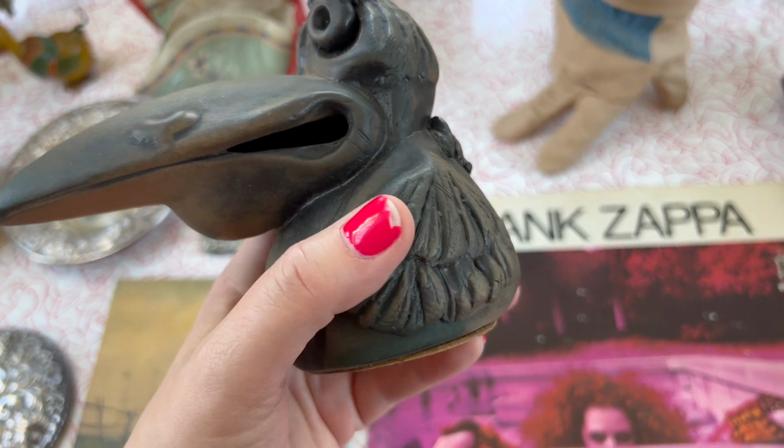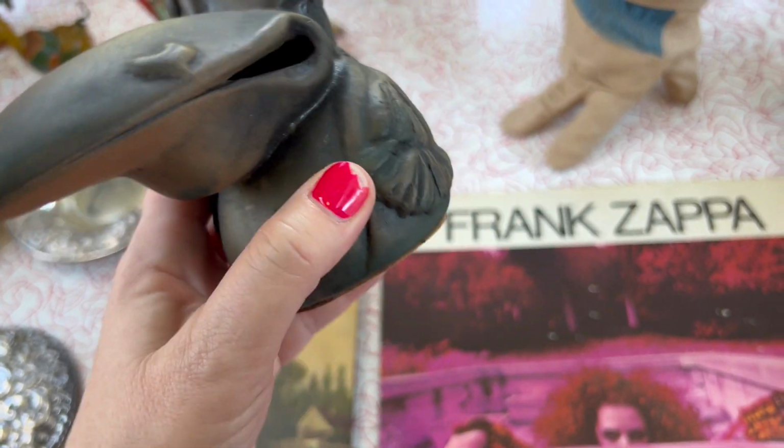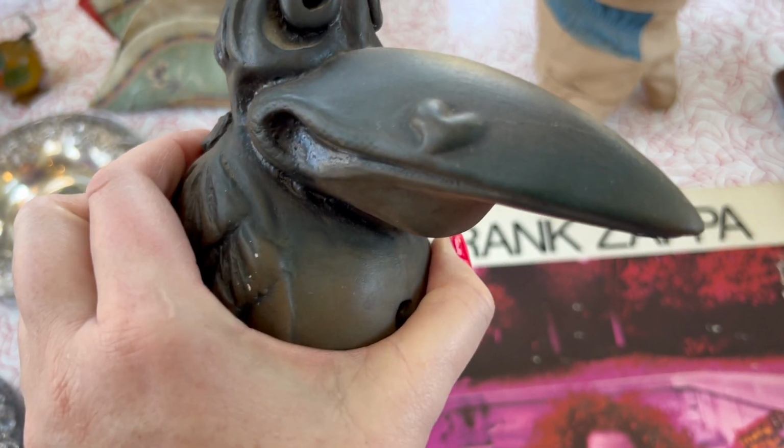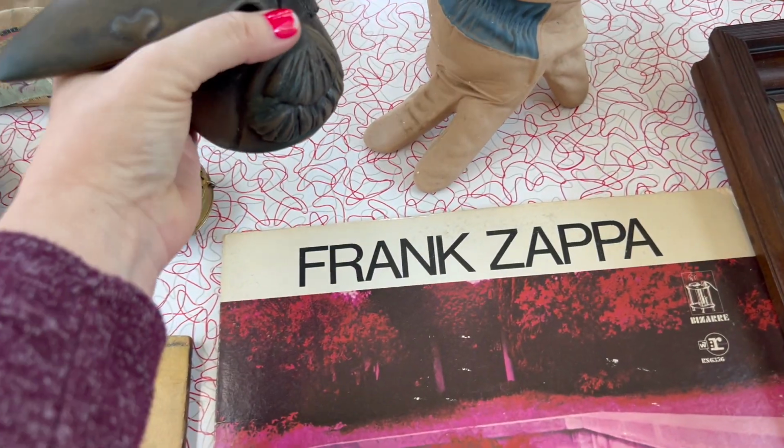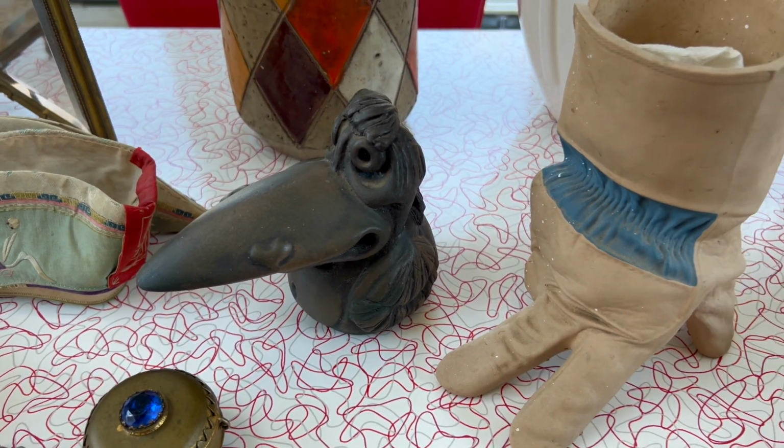Now, I don't think this is signed, and I think someone was using it as a bank. I don't know what the coin is inside, but I'm pretty sure there's a coin in there. So I'm still looking him up, but I do think he has some decent value as a piece of studio pottery, regardless of whether I find out who it's by.